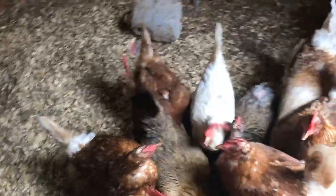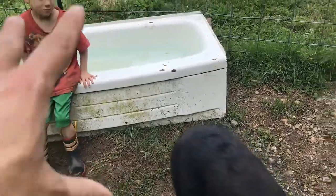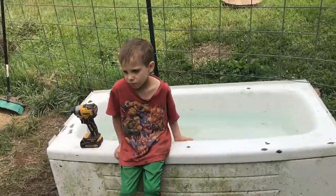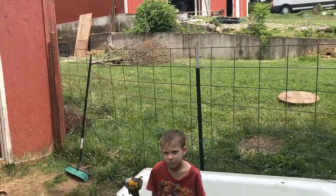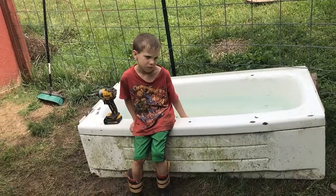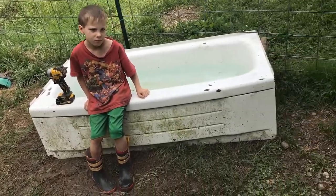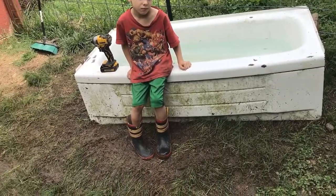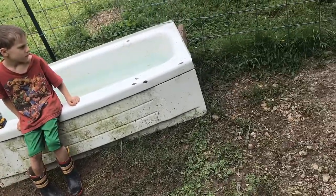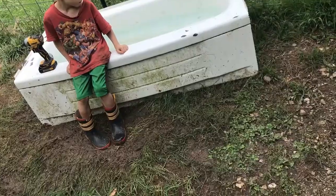Now, let's talk about water. So the old owners had this bathtub just sitting out in the pig area, which is over there. And I don't know what it was for. I'm pretty sure they pulled it out of the house, but I don't know why. Anyway, so we've repurposed it as a water for the goats. It's also a good place to store water, so you don't have to drag the hose down here every day.